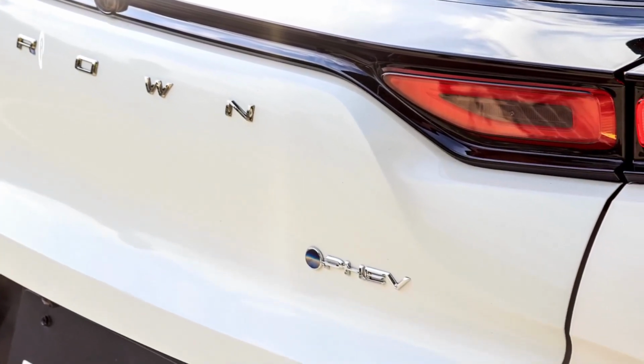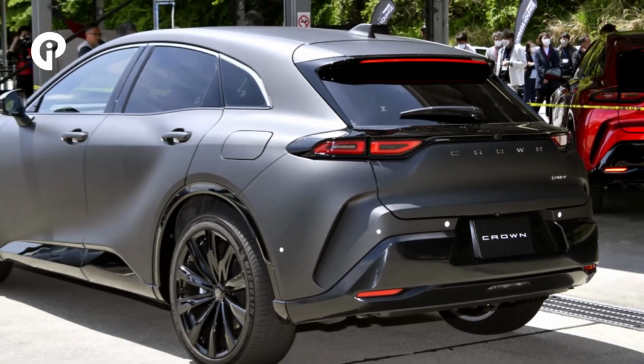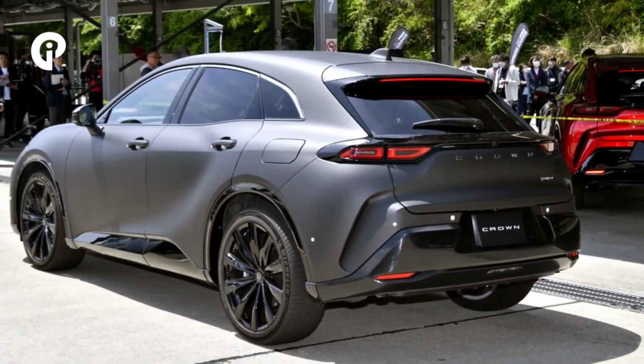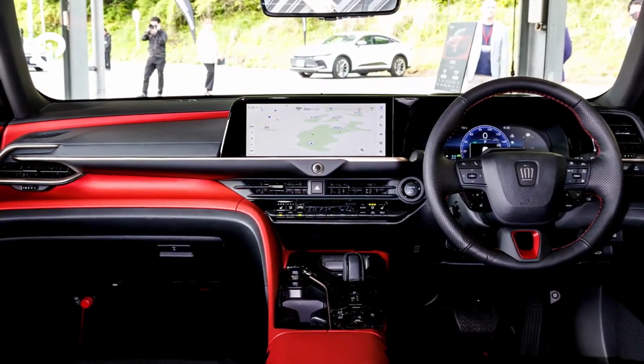Although the exact release date for the Toyota Crown Sport 2024 has not been announced, it is rumored that it will be announced a few weeks before sales begin. Stay tuned for the official news from Toyota on this matter.